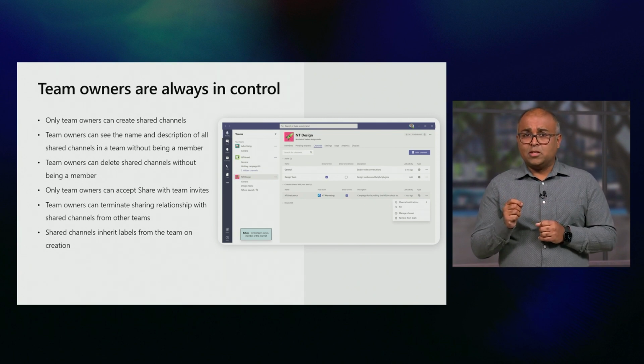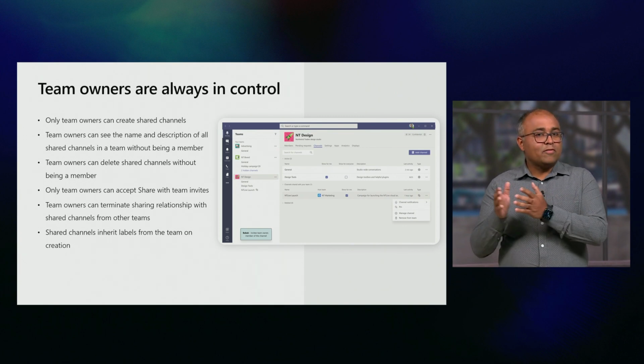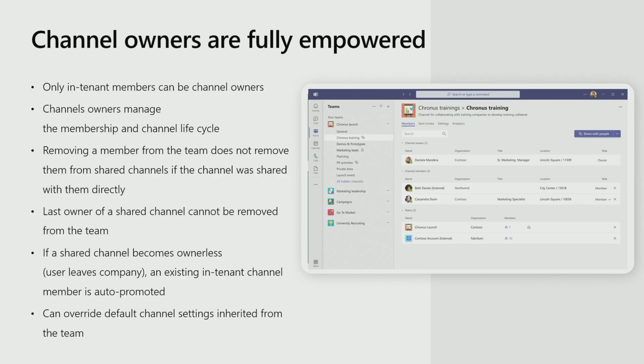Channel inherits labels from the host team. The label stays in sync with that of the host team. When a channel is shared from another team, the members from the other team will still see the sensitivity label from the host team. Now let's talk about channel owners.